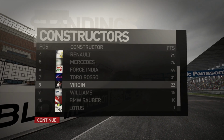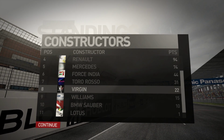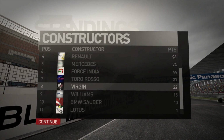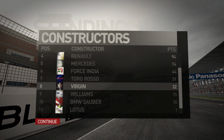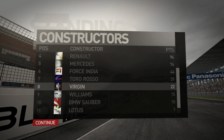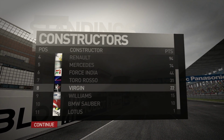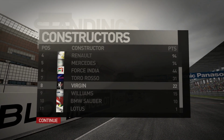We are still in 8th. I don't know, were we in 8th before? I'm not too sure, but we're on 22 points thanks to those 2 points from De Grassi in the previous round in Monaco, I think it was. So, good job to him. But still, 8th place, it's not too bad. We don't really care too much about the constructors at this point. But still, we need to try and get some decent results in this season. That is it, though, for the Turkish Grand Prix. Let's head back to the menus.